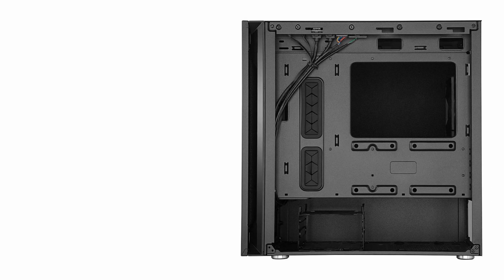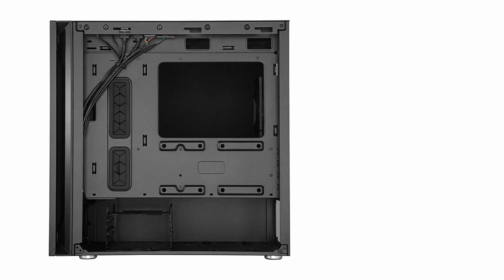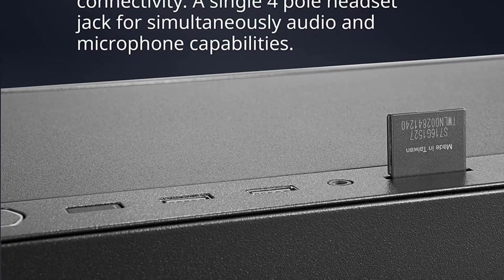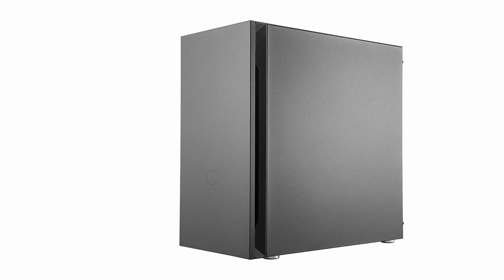If we can disregard the fact that the NR600 has a mesh front panel, the NR600's design is pretty similar to that of the iconic NZXT H510 in terms of its overall appearance. The design of the power supply shroud and the contours of the side panel made of tempered glass are very similar to those of the H510.